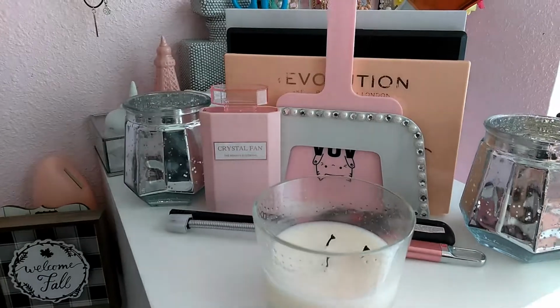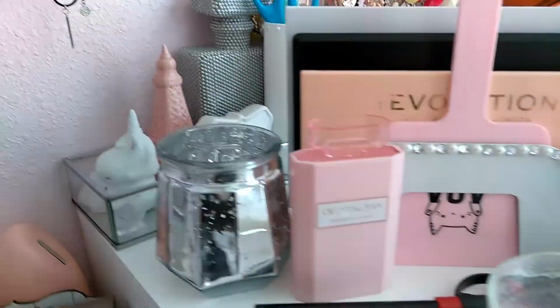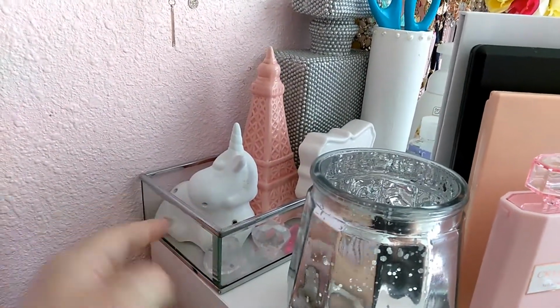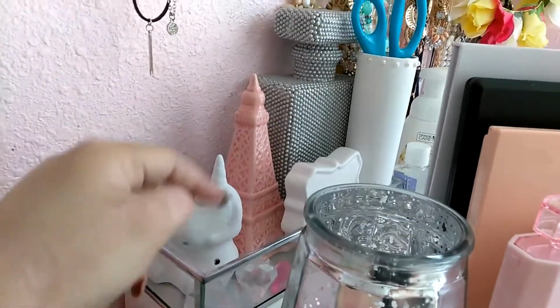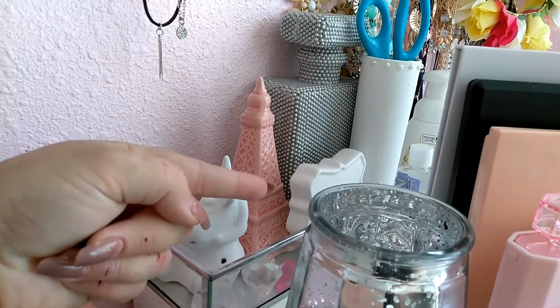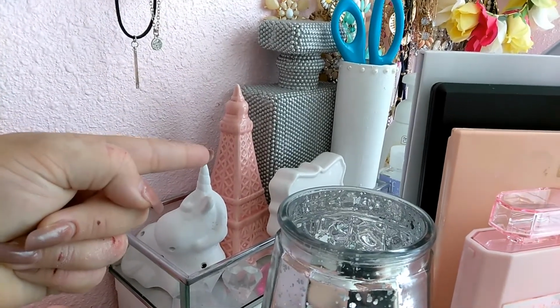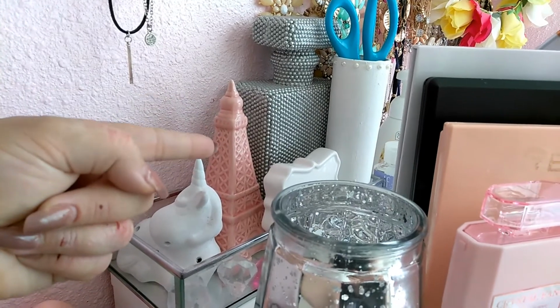Forgive me, but we're going to go ahead and give you a little tour. So back here is a little glass tray of little fake gems, another little unicorn which lights up, it's so cute, another one of those dry erase name markers, Eiffel Tower because I just love Paris and want to go. I just want to visit the Eiffel Tower.